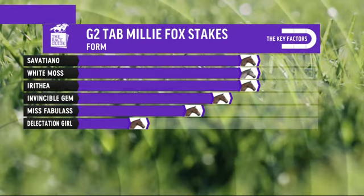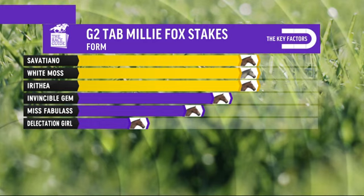Well, let's get this race started here, Mike. It's the Millie Fox Stakes. Group 2, the form is split. Yeah, all very good form. And Irathea at the weights gets a bit of a weight turnaround. She's right there as well. Okay, so looks like a favourite race to start. Let's see what the key factors have to say.